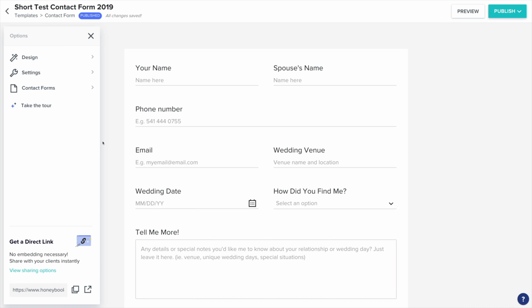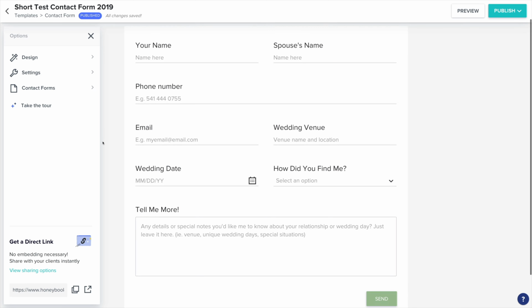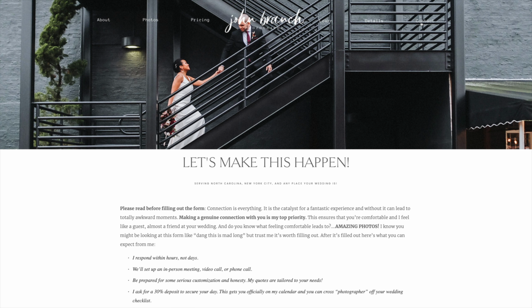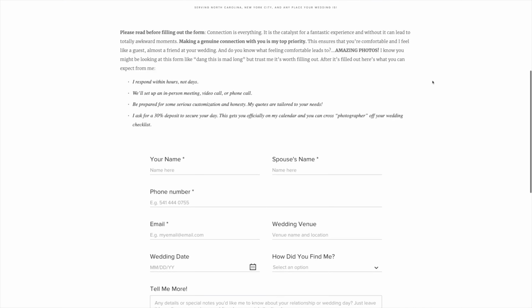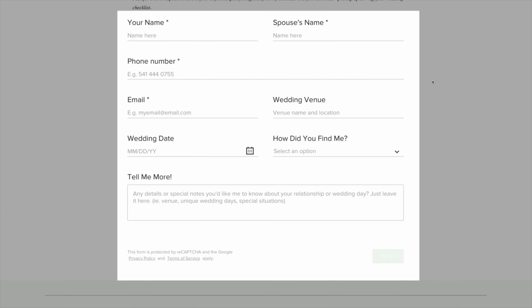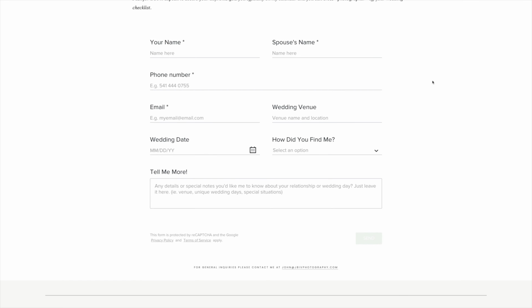And last but not least is the integration with your own website through contact forms. Being able to put your HoneyBook contact form right on your website is game changing. Basically, when anyone fills out your form to get more information from you, they become a project directly inside of HoneyBook. With this, you don't have to manually add any information to your client management system. All of it is going in automatically.